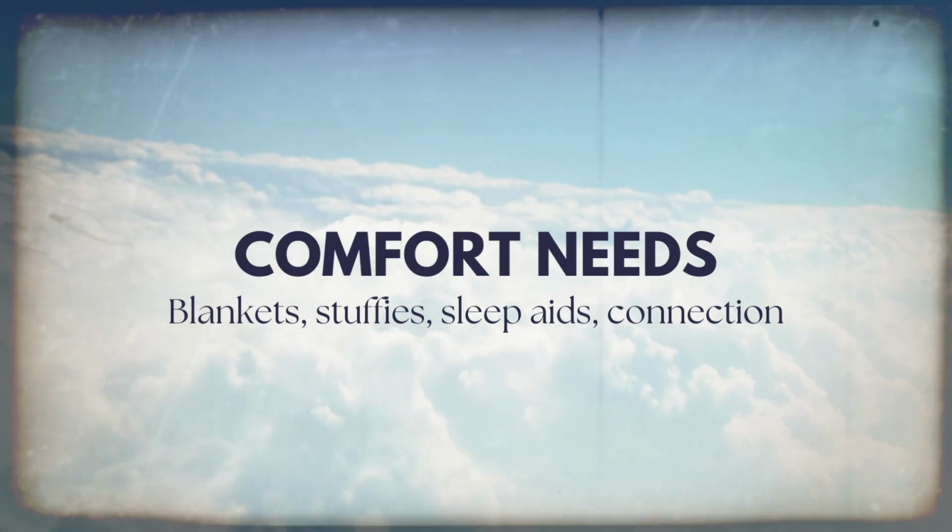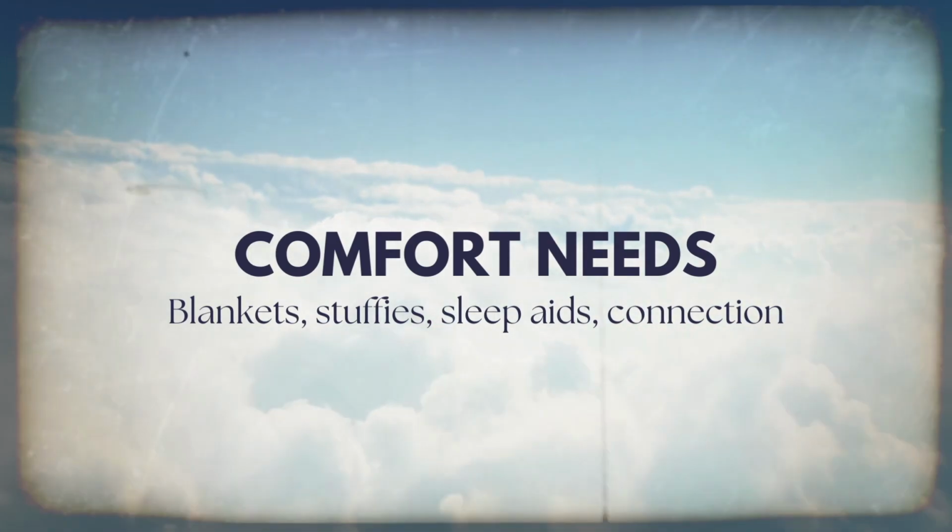A lot of things can be done online as well, but having these kind of books is also really helpful. Now on to comfort needs. Things that help your kids sleep better at night and not miss home quite so much. Our son, who's quite a bit younger, still sometimes has a blanket that helps him feel a little bit better when he goes to sleep.